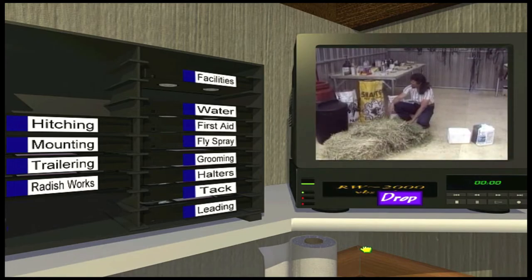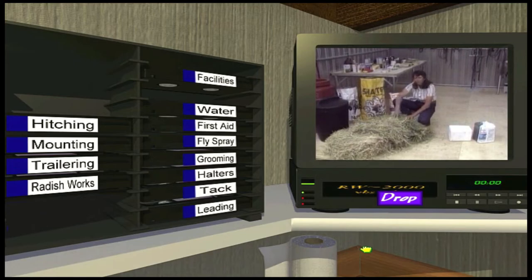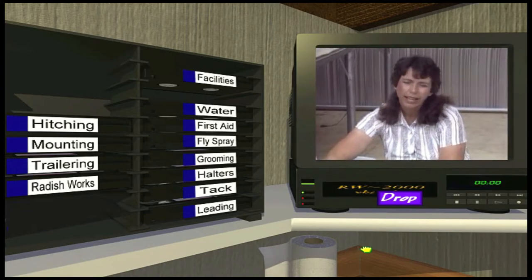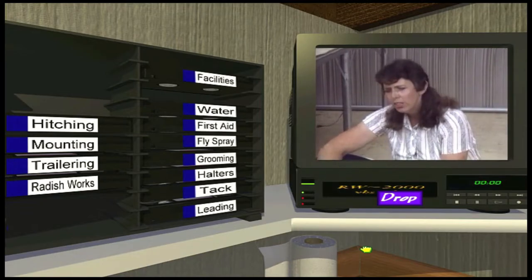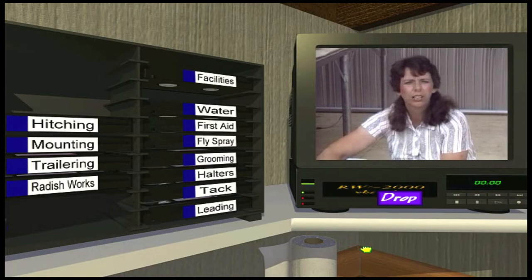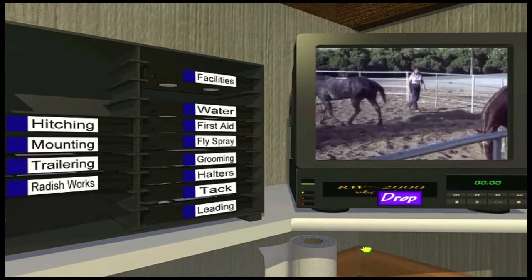Hay, whether it's in bulk form or process form, is fed to horses by weight, not by volume. So check with the professionals in your area. Ask them what type of horse you have and what type of feed you may need for that particular horse and the use that you're giving them, and then very carefully follow a schedule. Feed them around the same time every morning and every evening.